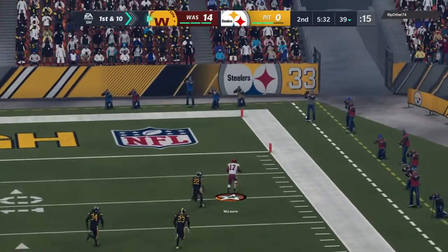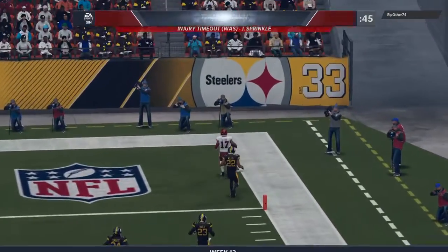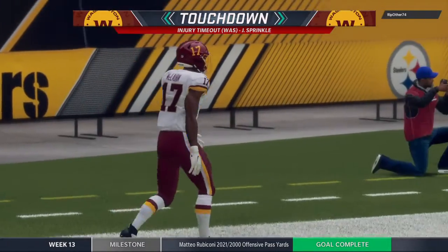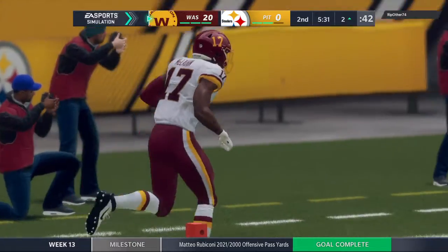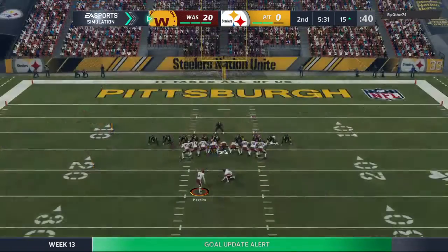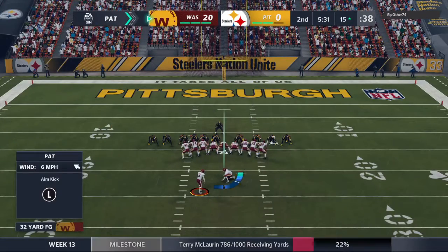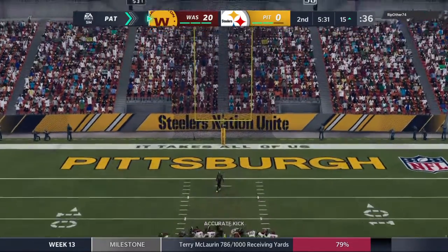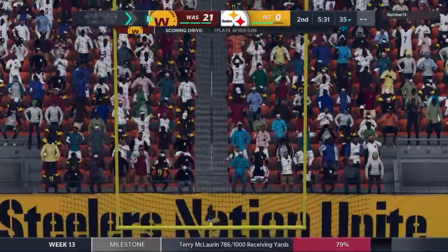Don't start thinking. There he goes, right side. Touchdown, Washington. Terry McLaurin, his fifth touchdown now on the year. And Washington is able to stretch their lead. So simple math here in the first half. They've had three drives offensively, and they have scored every time, and they've got the lead.